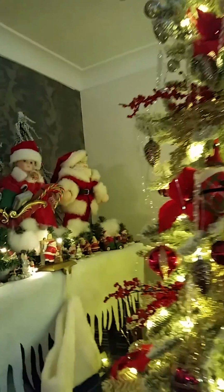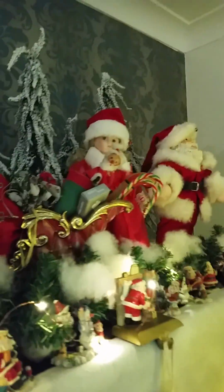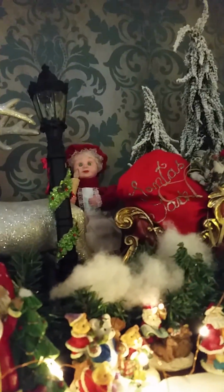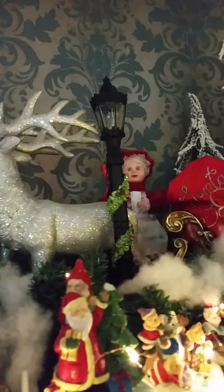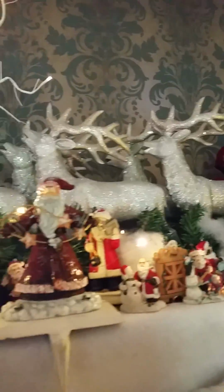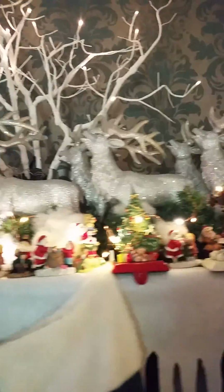New this year also is the sleigh up there. It's gorgeous. And in the background a new Mrs. Claus from a cheap shop that my husband bought me. And the street light, which actually lights up, but I haven't put it on yet. And the silver deer.